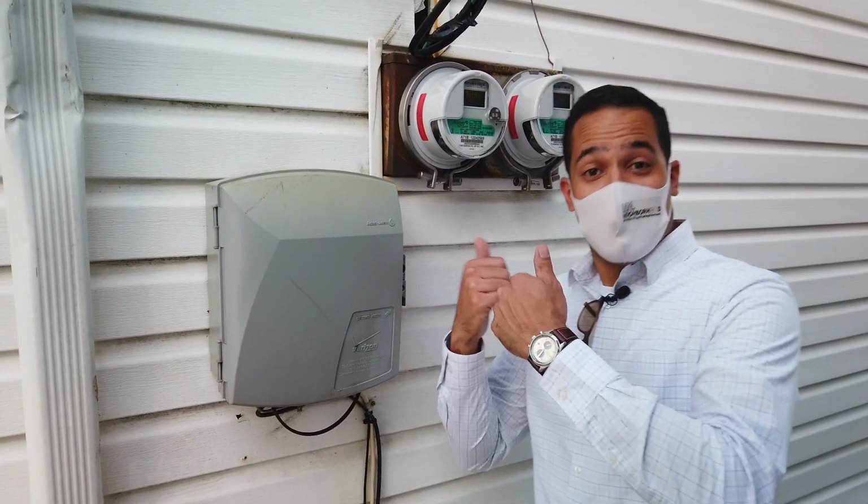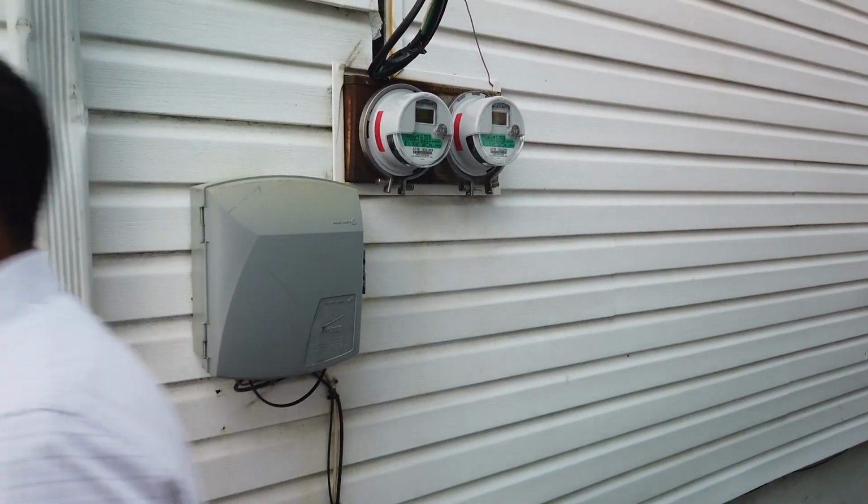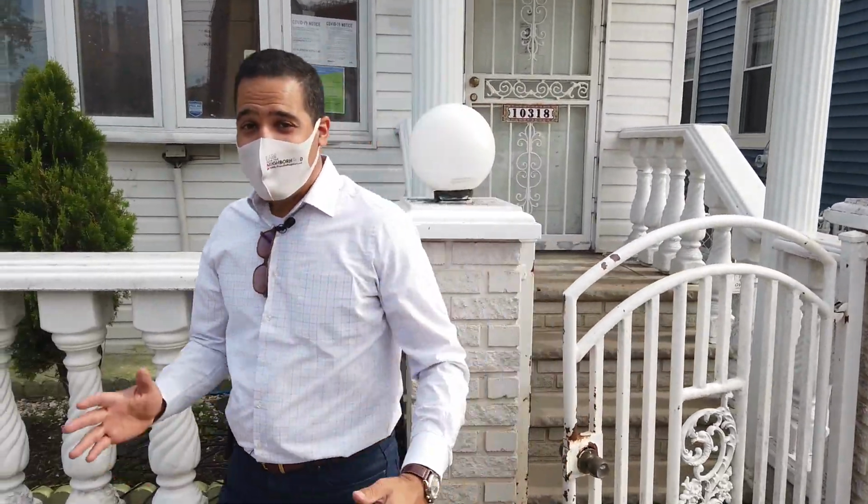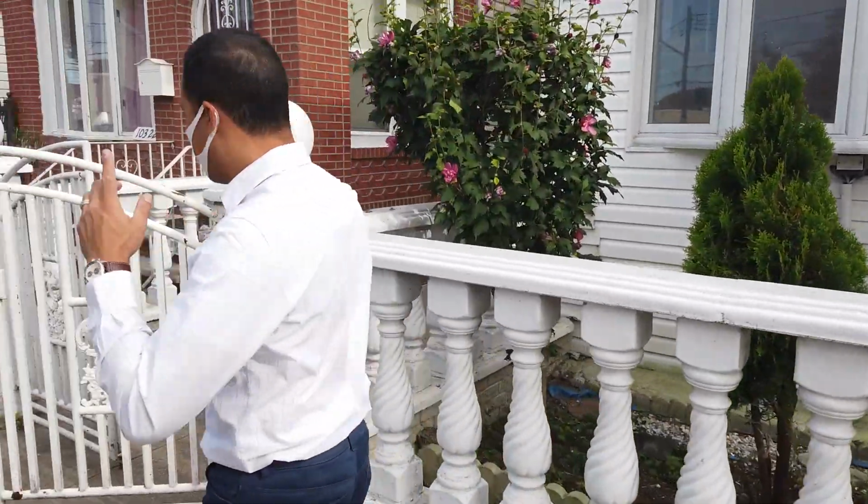Okay, so this floor is a wrap. The only thing is I can't find a way to get upstairs, and there's one more apartment to go. So what I think we should do is let's go outside, go around the house, and find out if there's another entrance. Electric meters are outside. So like I said, we're on the search for the 2nd floor apartment. And the way to get to the back of the house is by going down here.